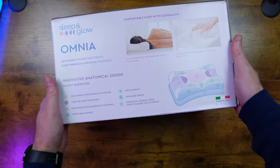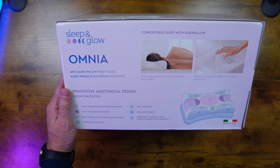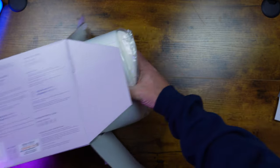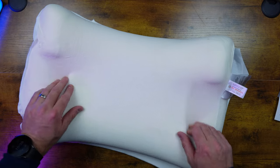Now, this is the design that I actually tried first. This is their Omnia pillow. I usually tend to fall asleep on my side, but as you can see here, there's a little cutout. It's on this side and the other side, but it allows you to lay down without creating contact from the pillow to your skin around the eye. So there's not any pulling on the eyelid or the skin around the eyelid. And so it actually helps quite a bit.